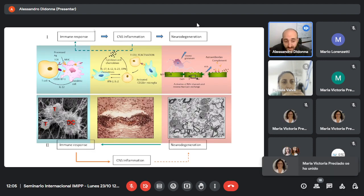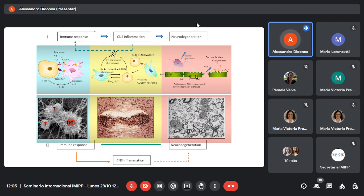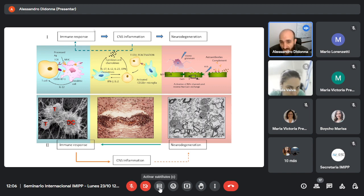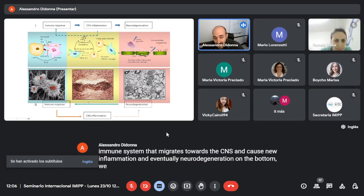As I said before, we still don't know exactly what causes MS, but multiple models have been proposed. Here I'm showing you two of the most common models. On top of this slide, we see the outside-in model, where the trigger starts in the periphery. Something activates the immune system, which migrates toward the CNS and causes neuroinflammation and eventually neurodegeneration. On the bottom, we see the inside-out model. This is basically the opposite.